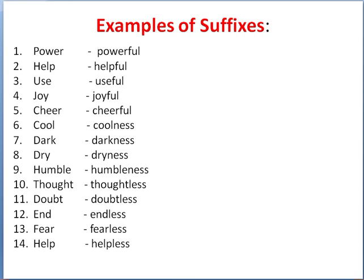More examples of suffixes are power, powerful; help, helpful; use, useful; joy, joyful; cheer, cheerful; cool, coolness; dark, darkness; dry, dryness; humble, humbleness; thought, thoughtless; doubt, doubtless; end, endless; fear, fearless; help, helpless. There are many other suffixes.